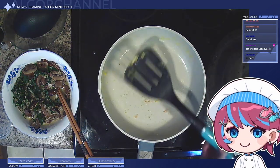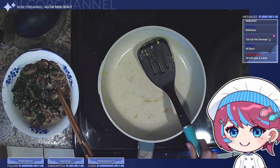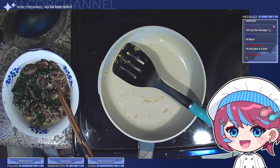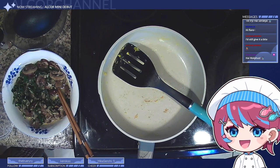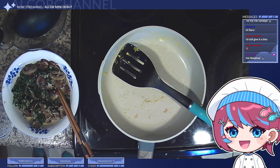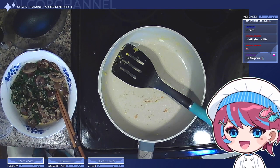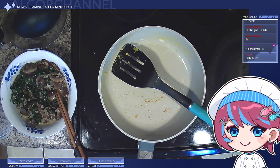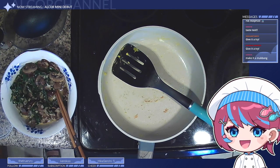Okay, well, that one worked. Might not be the best thing I've eaten, but it's certainly not gonna be the worst. I'd still give it a bite. First try! Hi, Flair! How are you doing? Beautiful? It looks really tasty. Should I eat a piece first, or should I make the next one? What do you guys think? Should I cut a piece? Taste test? Okay.